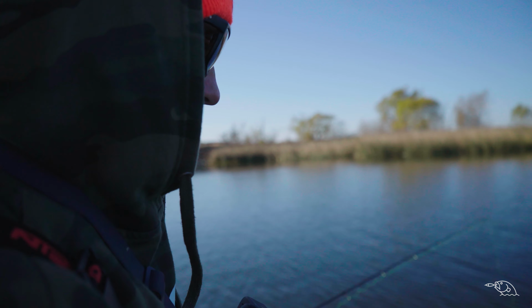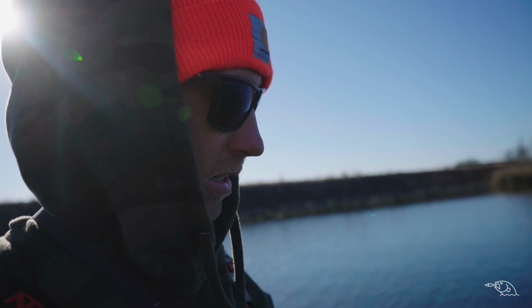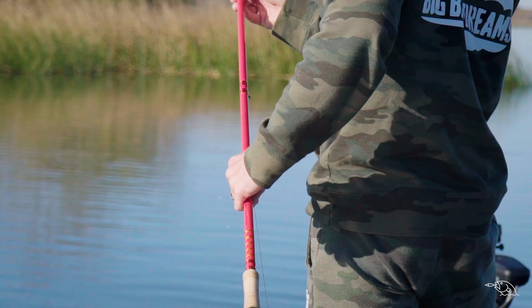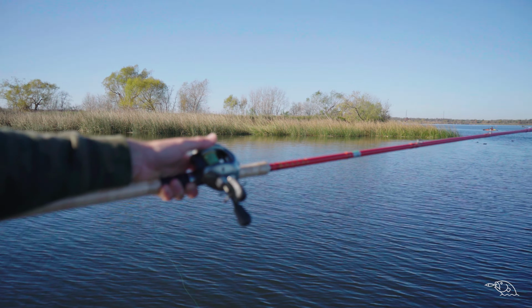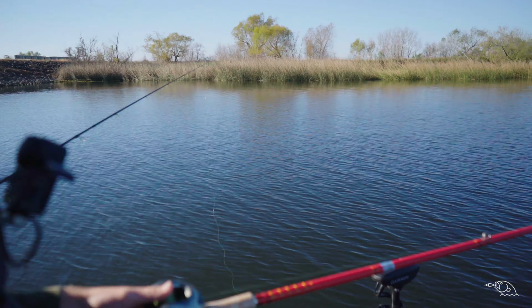So I'm using this big, I think it's 11 or 12 foot rod, so you can stick it into places. Like if you're fishing tight quarters, you can just stick it into a dock or stick it into a tree jam. Or if you're just fishing outside the boat, it gets you out a little bit further away from the boat to help you not spook the fish as much.